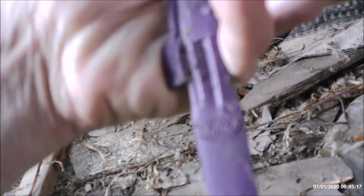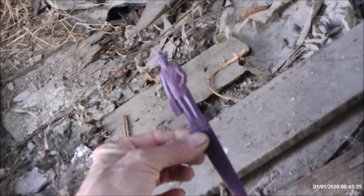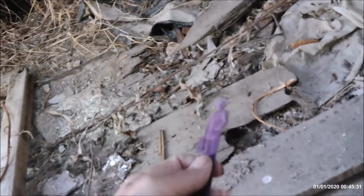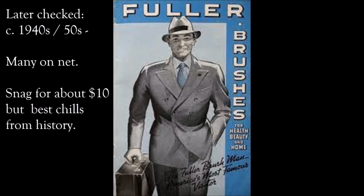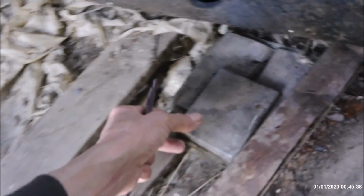Fuller. Oh my God, wait a second. That looks like a salesman. This may very well be a Fuller brush salesman gift or a promo of some kind. Well, that's interesting. We will check that out.